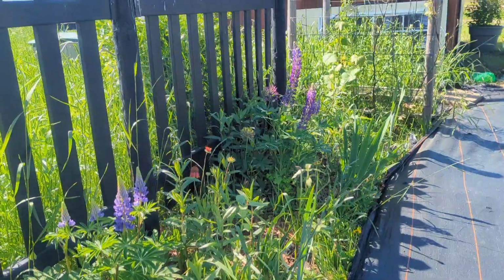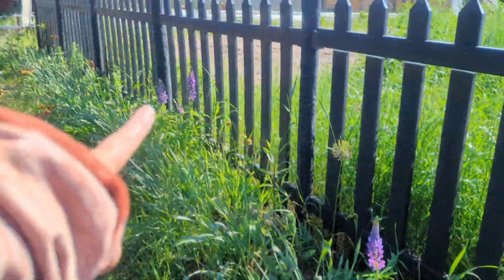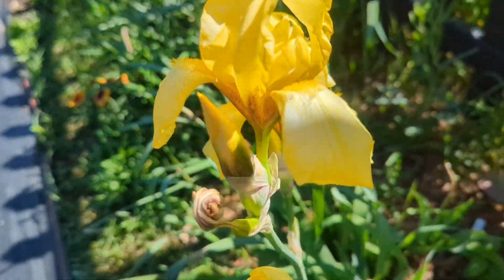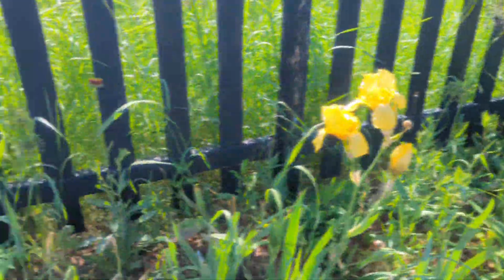And since we're down here, let's look at my perennial garden in front of my black fence and check in on that bird's nest that I showed you guys last week. So my lupine are blooming like crazy. I have a whole bunch that are popping up here. There's more up there. Look at this beautiful yellow iris. That is just stunning. I'm loving that. And lots more irises are starting to form buds in here.